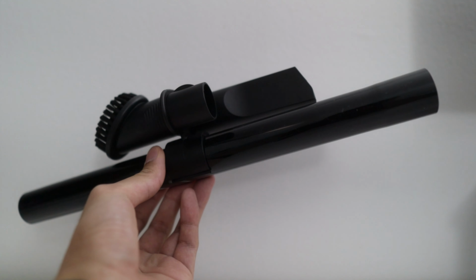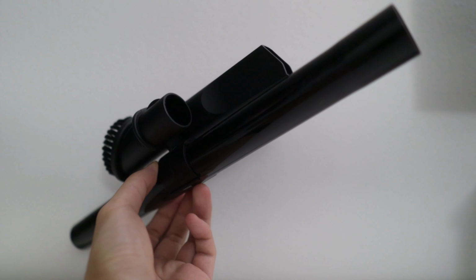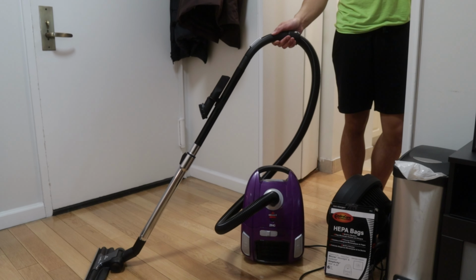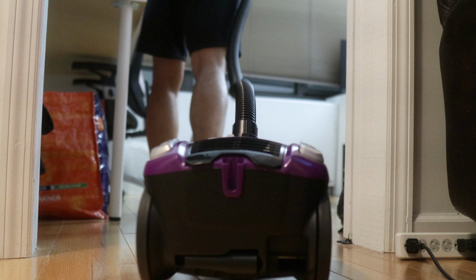And then because I am a taller person, I did buy an extension wand. It was about $4, and it adds a few inches and it makes it easier for me to use. You don't have to get it, it's optional. Now I also bought this tool caddy. This allows me to hold the crevice tool and the dusting brush for easier access instead of having to go look for it. And that was about $7. So overall, this is about $100 when you factor in tax and whatnot. So yeah, that's a $100 vacuum, and I think it's a pretty good combination. If this lasts me for the next 3, 4, 5 years, that's pretty good to me for just $100.